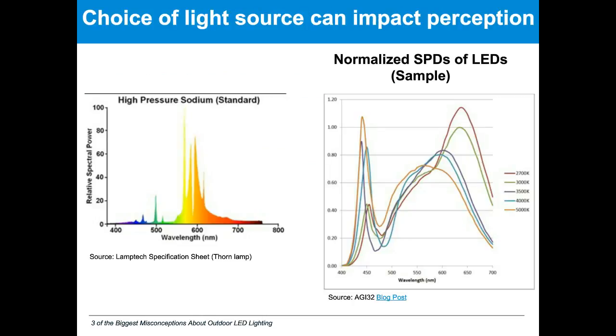I haven't taken all the spectral power distributions of all the light sources, but I just want to contrast two examples in particular. On the left you see standard high pressure sodium. Everybody knows high pressure sodium, right? You think about high pressure sodium, you think about really yellow light. So now your mind is not blown when I show you the SPD because you see those peaks at the yellow, a little bit into the green.